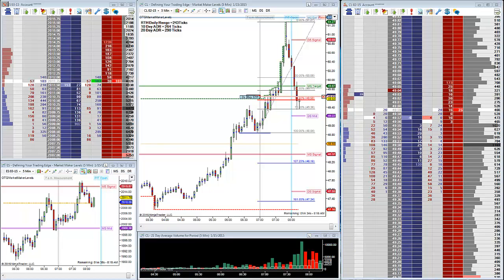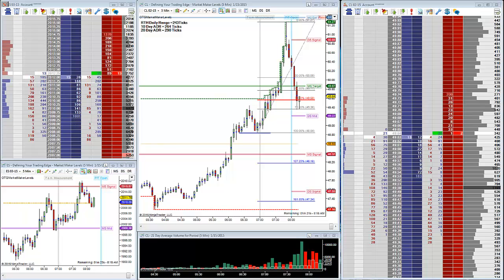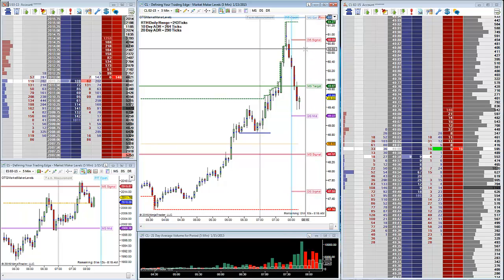And 60. My trailing stop is 63, and I'm out. Okay, it is what it is. All right, so I'm going to wait here for now. We're going to see how we respond. That was bad luck, right? But this is what I'm talking about with those huge swings.